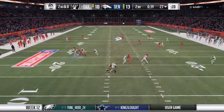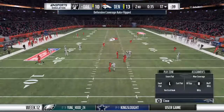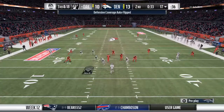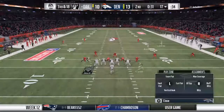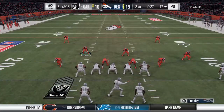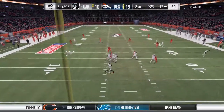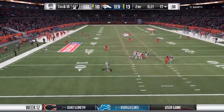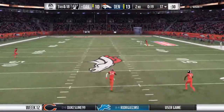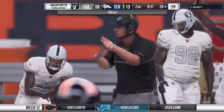To throw, it's Carr. He'll be brought down by the Broncos. It's a sack. Derek Wolfe in there to drop him for his 11th sack of the year. On 3rd and long, it's Carr. He's going to air one out. And that's caught inside the 30.